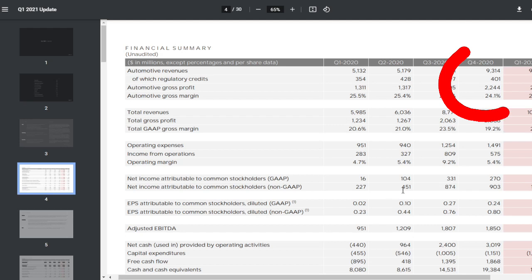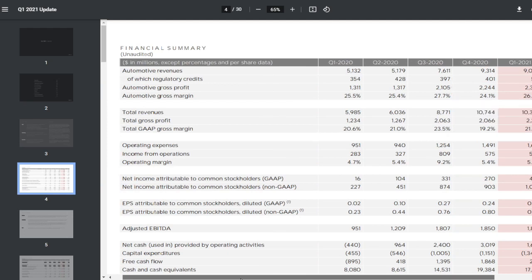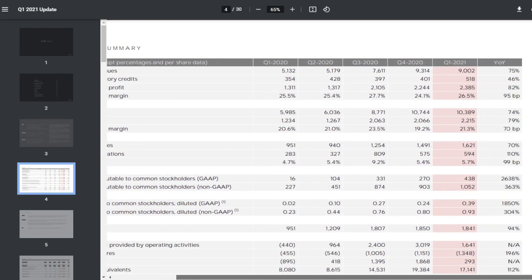Looking at the numbers here, Tesla generated over $9 billion in automotive revenue, of which over $500 million is regulatory credit, with a profit margin of 26.5% for auto only. And let's look at the year-over-year increase. This means that comparing Q1 2021 with Q1 2020, revenue increased up to 75%, regulatory credit increased 46%, gross profit increased 82%, and gross profit margin increased by 95 basis points. This is very impressive for a company that is already high growth, an AI company at its core, and so there's a lot in store for Tesla in the coming year.